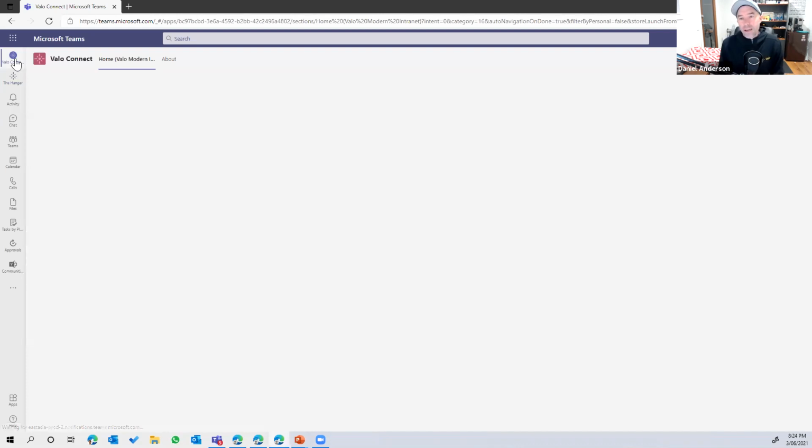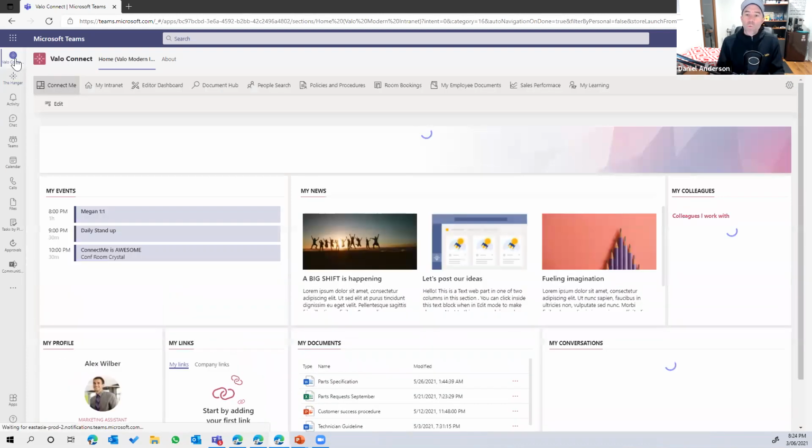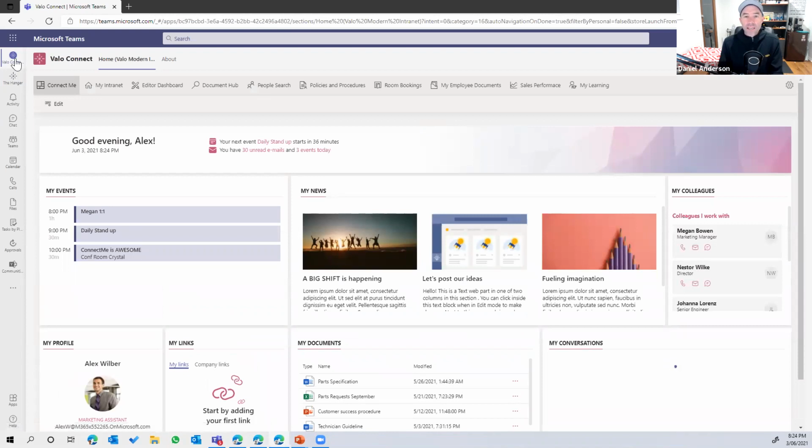When I click on Valo Connect here, you'll see that what is presented to me is the first tab called Connect Me. And it's all widgets on the page, and it's all personal to me. So you can see here, it's giving me a welcome through this greeting widget. It tells me when my next event is and when it's starting. So if I'm starting my day inside Teams, the first thing I might want to look at is how long I've got before my next meeting. So I can quickly get that information without having to open up Outlook and my calendar and that type of thing. I've got that directly there for me.